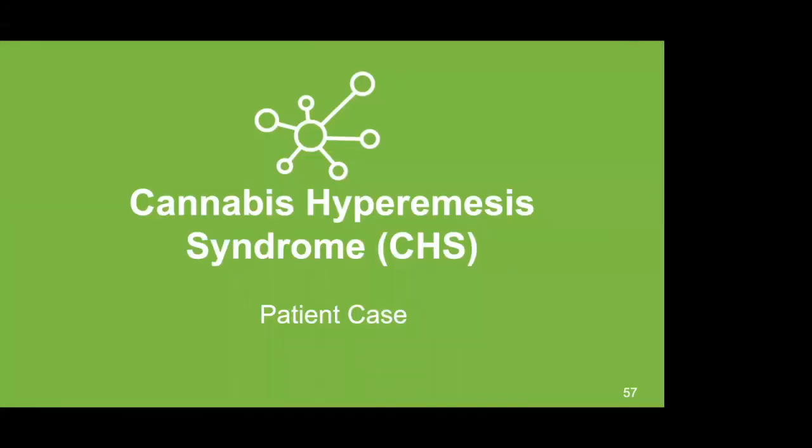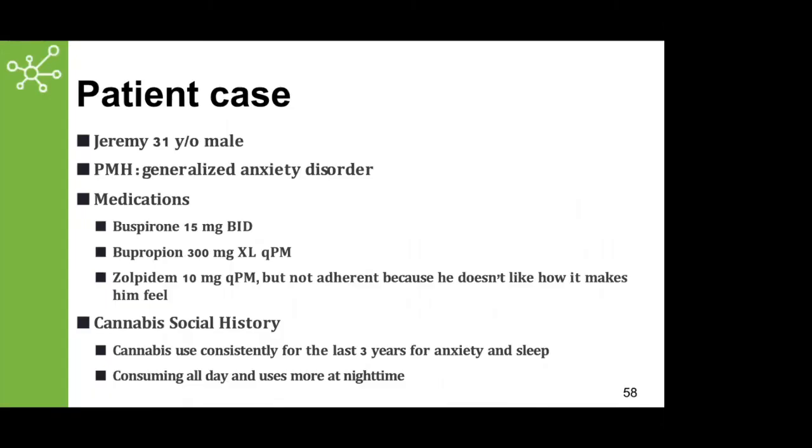Let's walk through our patient case as we close this webinar. We have Jeremy. He is a 31-year-old male. He has generalized anxiety disorder. Medications include buspirone, 50 milligrams BID, bupropion, 300 milligrams XL in the evening, zolpidem, 10 milligrams in the evening, but he doesn't like how this makes him feel, so he doesn't really use it, not adherent, not a problem. He has cannabis use. He uses it consistently for the last 3 years for anxiety and sleep, and he consumes all day and uses more at nighttime. This is very typical of the standard patient I see in the dispensary.